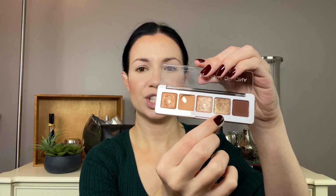For the mini nude, I got number 4, which is this shade here. And this one has a lot of fallout. It's actually my least favorite color in this palette. That is okay. I will definitely need to use a wet brush for that.